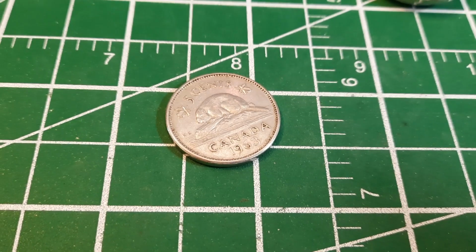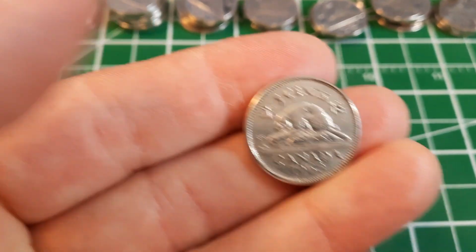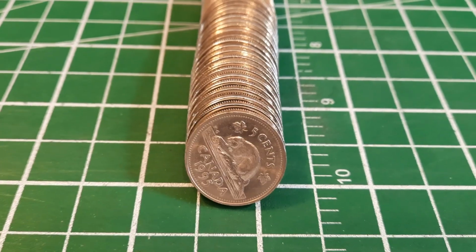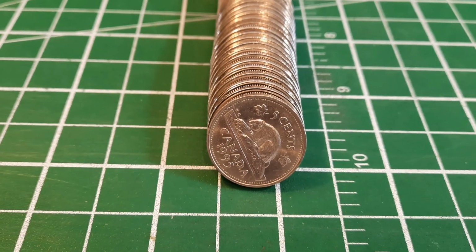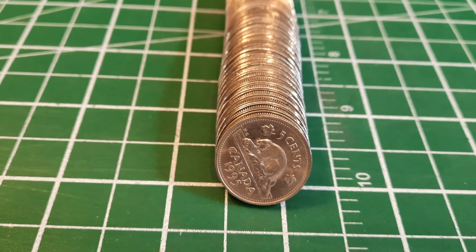Roll number 29, very last coin of the roll, and we got ourselves another find. It's our second 1963 laureate portrait. Roll number 30, and the first coin of the roll is actually a really nice 1995. And this is really what we were hoping we would find, some really good examples of some of those 80s and 90s that are typically pretty circulated. So this is one for the album for sure.